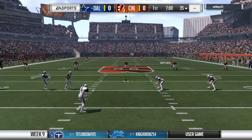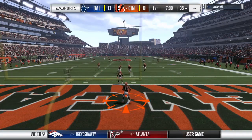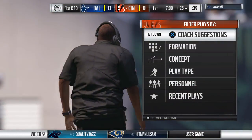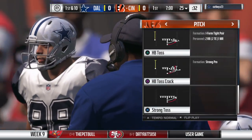With that, let's get you out to Brandon Gotton and Charles Davis. They've got the call of this Week 9 matchup. Larry, we are in the place the folks here call the Jungle, and that's Paul Brown Stadium in Cincinnati. Today, it's a Week 9 matchup set to go here between the Dallas Cowboys and the Cincinnati Bengals.